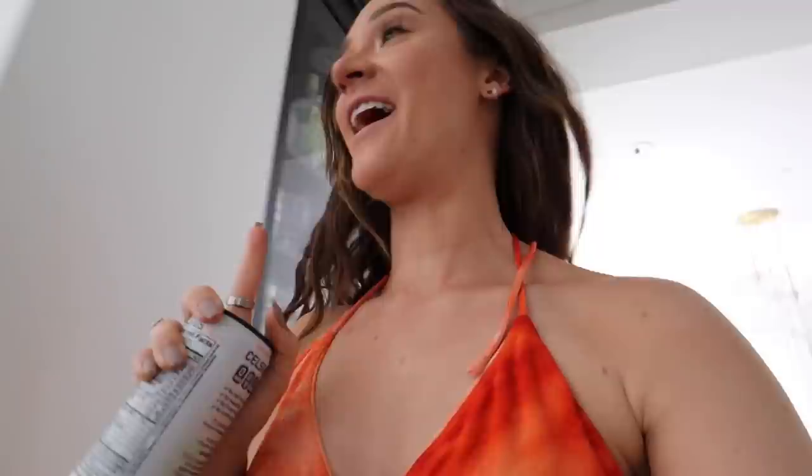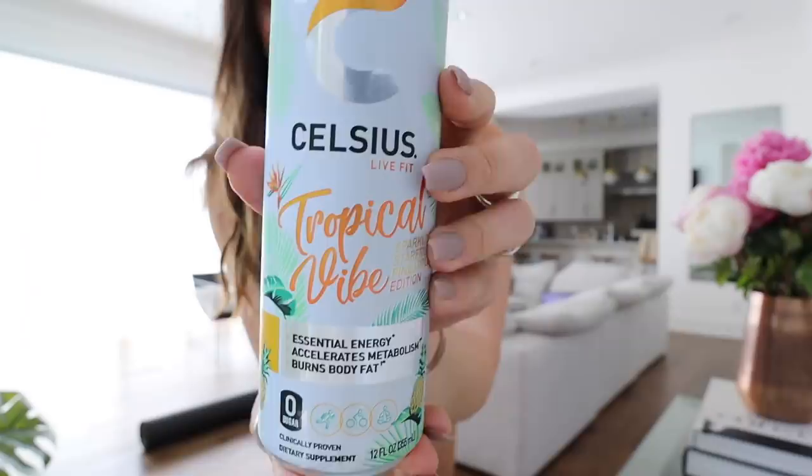We love it. Okay, guys, I have stuff all up in my teeth from lunch, so we're gonna fix that first of all. TK is setting up the camera. Oh my God, that would have been so bad. They sent me some PR and they have a new flavor out. Tropical vibes. It says it's sparkling starfruit pineapple edition.